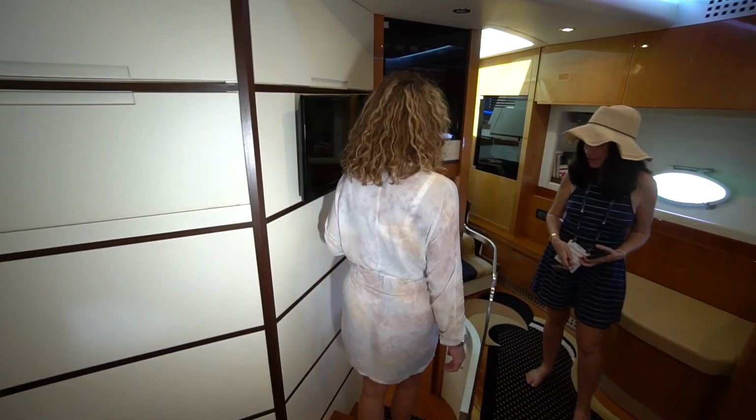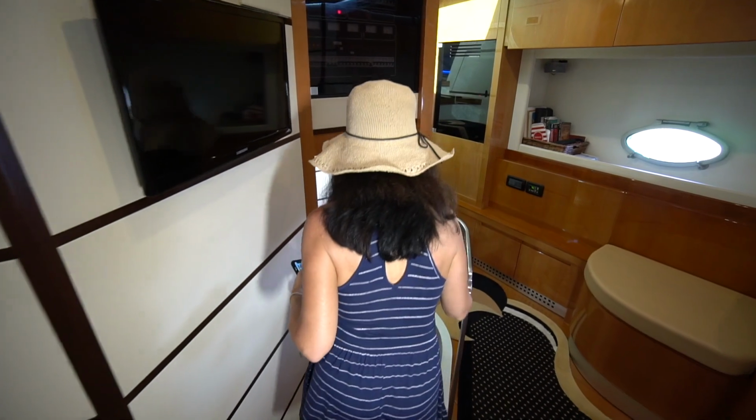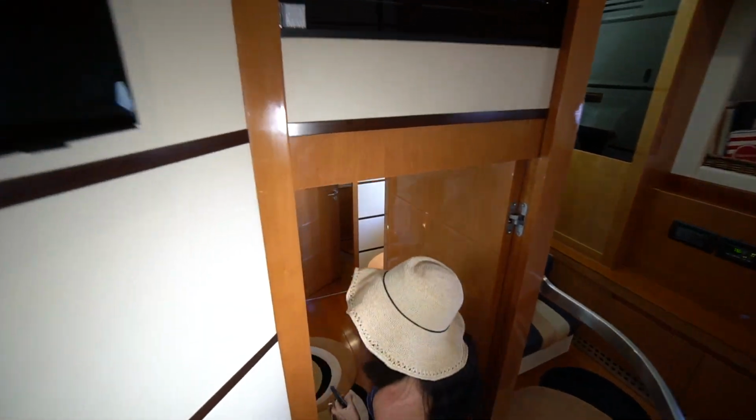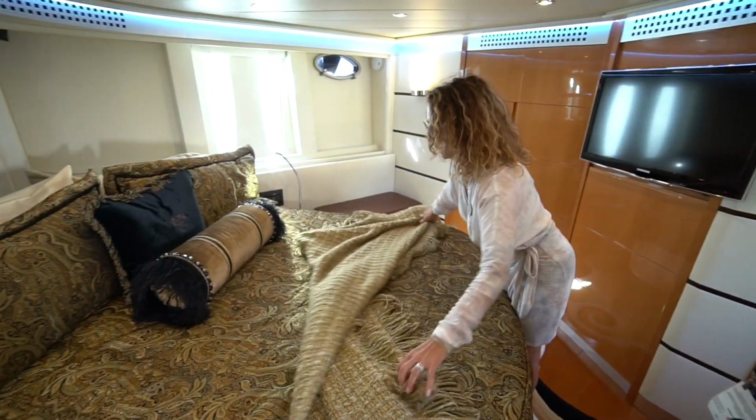And then I see a stateroom. Yes, right down here is a main stateroom. I've never seen a yacht like that with the staterooms the way this one's tilted. It's so pretty. Isn't the main stateroom cool? This is a main stateroom. So we have, gorgeous.